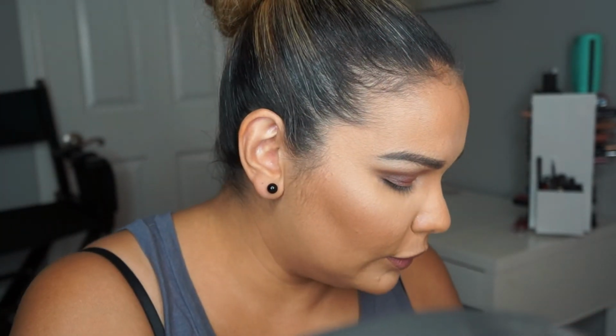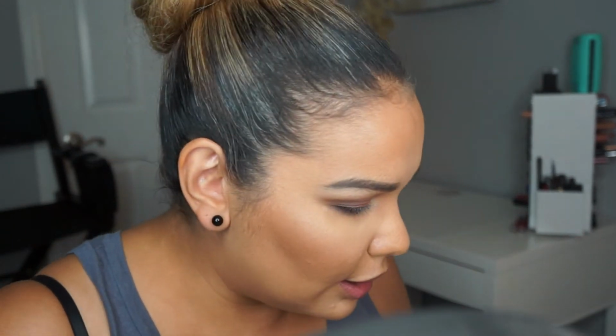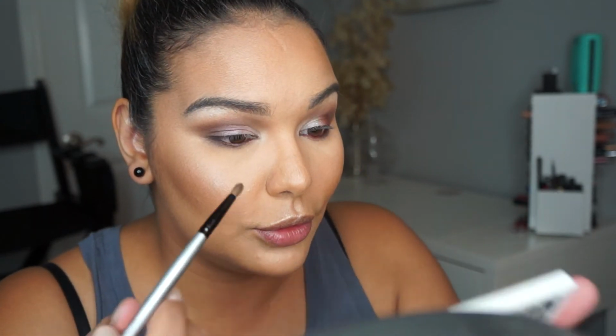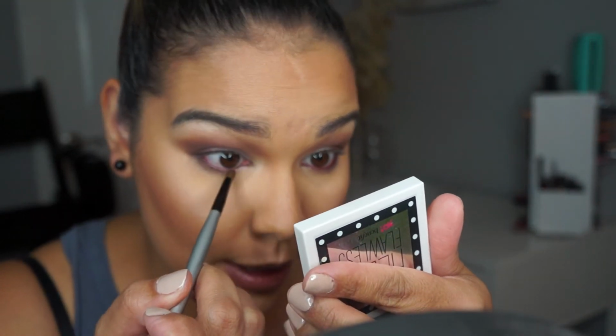Once again, with that Royal Langnickel brush, I am going to use some setting spray to see how this color works out. This is the color, that funny, weird name color, June, I don't know. And I'm going to take that color and put that right here onto my lower lash line.